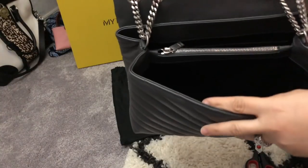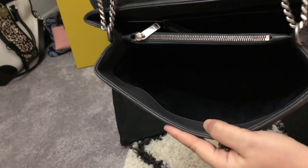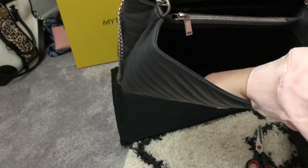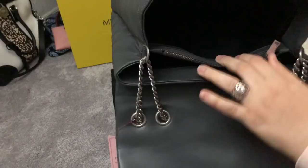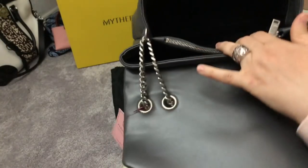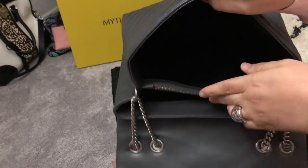The size is perfect. What can I say? Look at how generous that interior is. What is this made of? Well, it's not leather, which is good. I mean, you don't want to have to worry about the inside of your bag every time you put something in there. But look at that opening. Look at how generous that is.